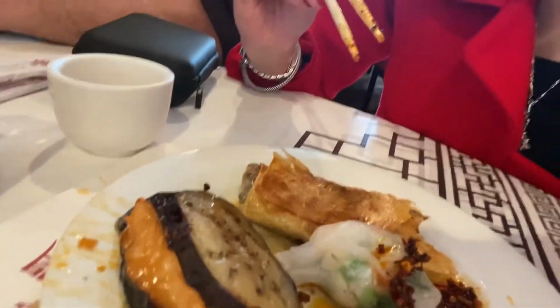Dim sum is Cantonese, meaning a little bit of heart, and it's basically a little bit of everything. When you go to a dim sum restaurant with friends and family, you're drinking tea and having conversations. In Cantonese, yum cha means drinking tea. So we drink tea and eat dim sum and have great conversations with family and friends. It's so fun.